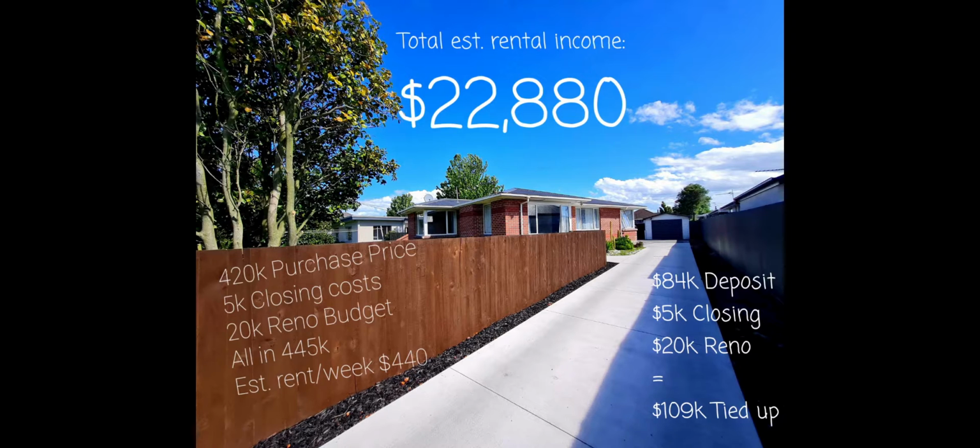Okay, into the house. So I bought it for 420,000, the purchase price. I put down 5k of closing costs just because I did make quite a few offers, and for some of them we got accepted and had to pay builders reports and legal fees. So I've kind of wrapped three accepted offers, purchase prices or closing costs into basically this one house, because I spent that money to get this house.